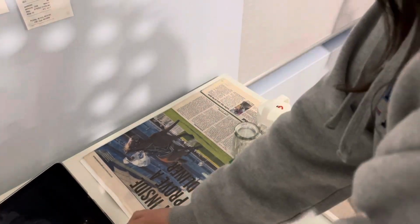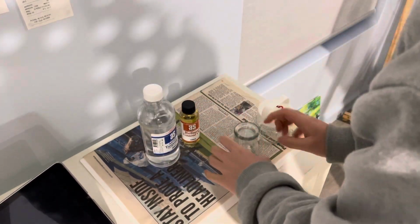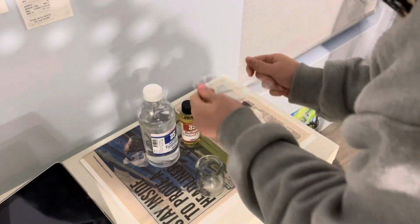Okay, so I have my oil and turpentine here. Guys, I'm not a painter. I don't know what I'm doing. I couldn't find a jar with a lid. I couldn't find two jars with a lid. So I'm just gonna use cling wrap.